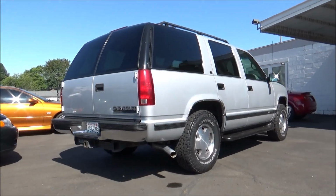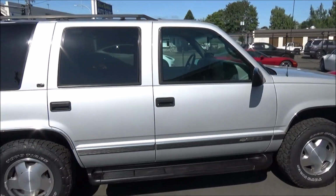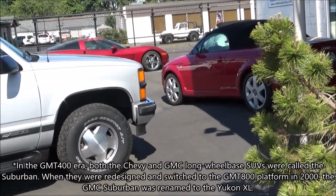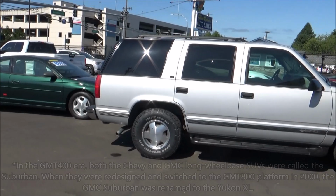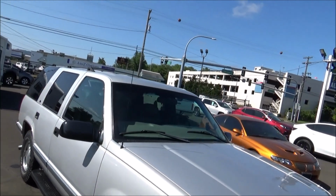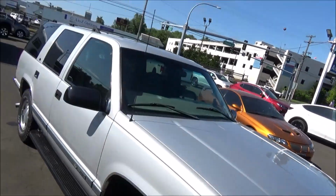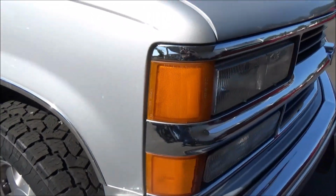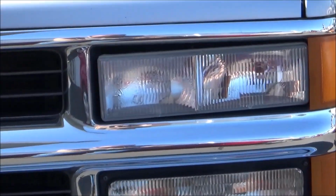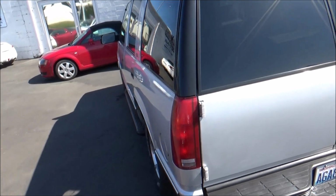It's a member of the beloved GMT 400 generation of full-size trucks and SUVs from GM, alongside its first-gen GMC Yukon twin and their long-wheelbase counterparts, the Chevy and GMC Suburban. The first-gen Cadillac Escalade was also based on the GMT 400 Tahoe and Yukon. Trim levels for the US market 1997 Chevy Tahoe included Base, LS, and LT, and you could get it in both 2-door and 4-door configurations, the latter of which, of course, being what this one is. 2 engines were on offer as well, which were the 5.7-liter Vortec gas V8 like this one has, and a 6.5-liter turbo diesel V8. Rear-wheel drive and 4-wheel drive were your drivetrain options, and the sole transmission was a 4-speed automatic.